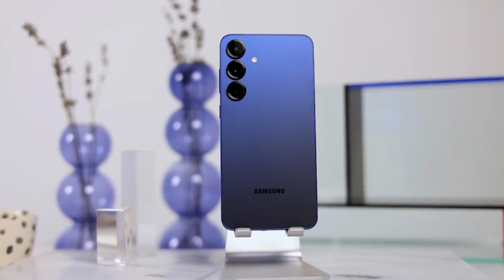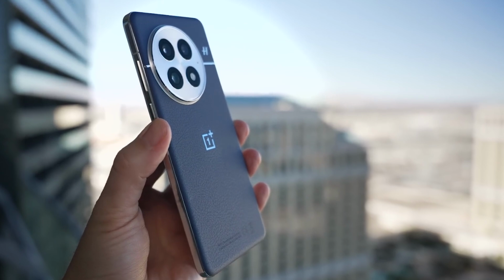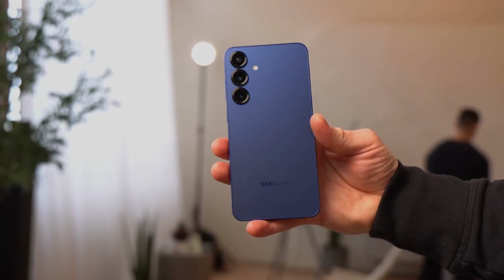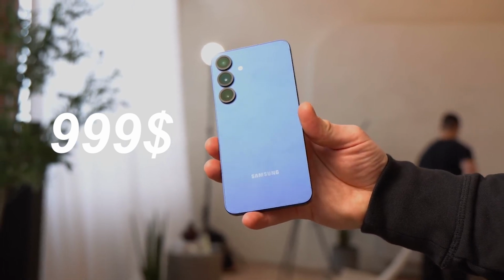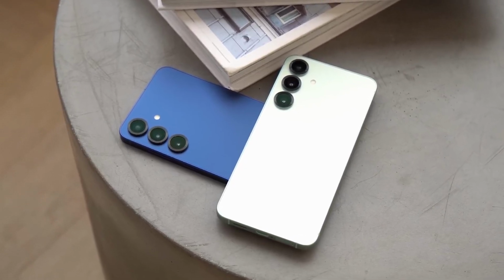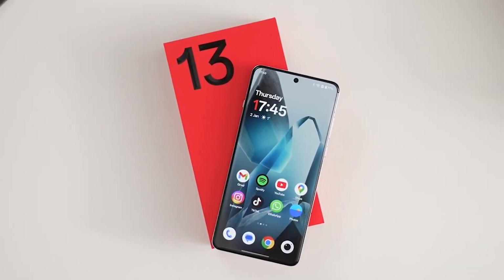These phones are no doubt on the higher end of the price range, but with the fully stacked OnePlus 13 coming in at $900 and the Galaxy S25 Plus going for 100 more at $1,000, it's so hard to recommend the Samsung over the OnePlus 13. It's hands down, no-brainer, the better option if you consider the facts.